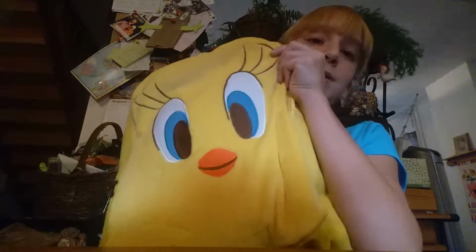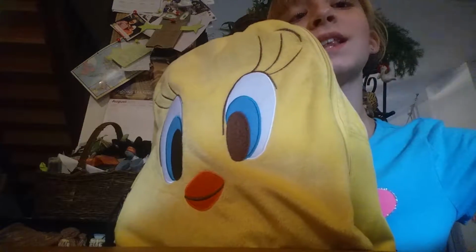Okay, so we are in a different background, but I just think that you can see me better and there's better lighting. So let's just open my bag up and see what is in this baby. So I officially opened it and this is what it looks like. So cool. Let's just take one thing out at a time.